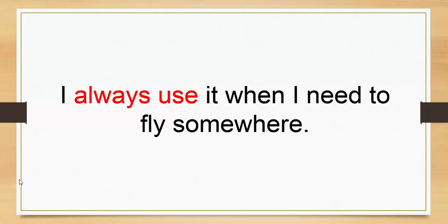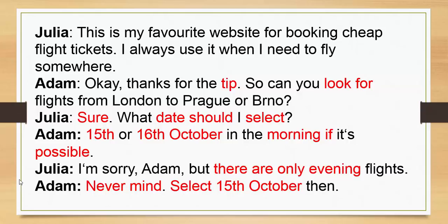I always use it when I need to fly somewhere. Když, when, I need to, potřebuji, fly somewhere, někam letět. Takže dvě nová slovíčka. Always. Vždycky, vždy. I use. Používat, použít. This is my favorite website for booking cheap flight tickets. I always use it when I need to fly somewhere.